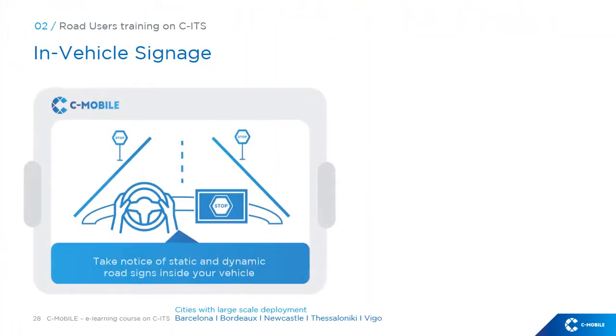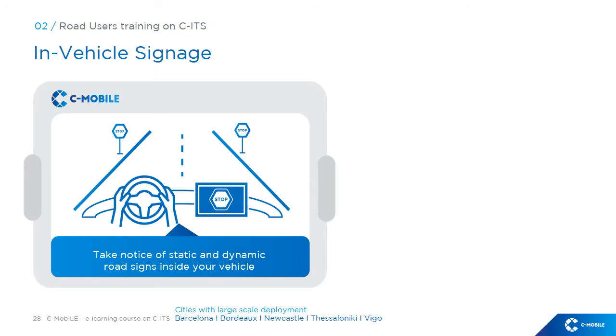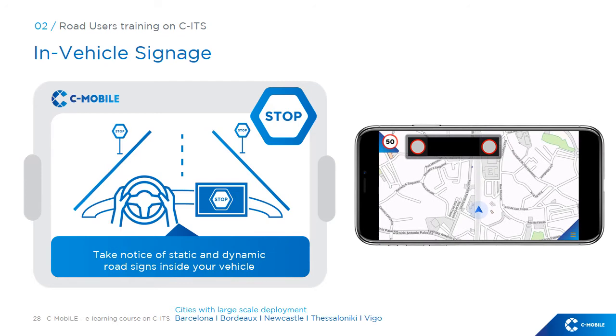In-vehicle signage provides information to the driver about road signs. It includes both static signs, such as a stop sign, and dynamic information, such as a local change of speed limits, variable message signs, and road condition warnings identified by environmental sensors. The purpose of this service is to increase the likelihood of drivers being aware of potentially dangerous conditions in case a roadside traffic sign is not noticed.